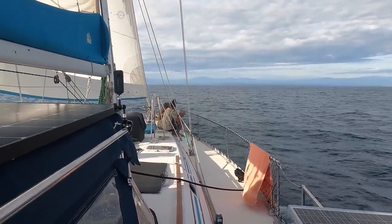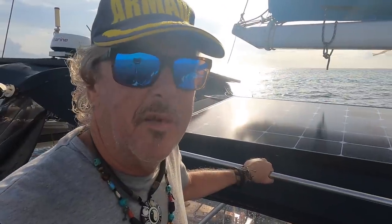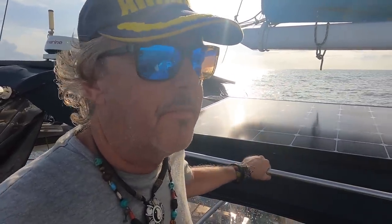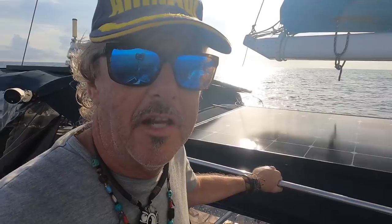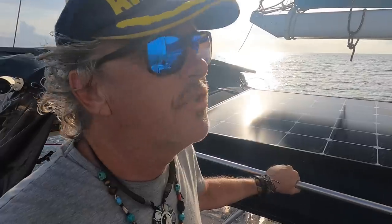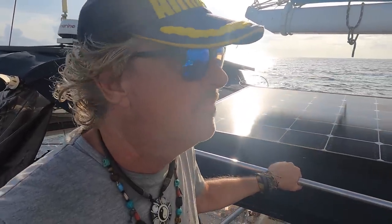Land ho. It is a beautiful morning. It's about 8:30, somewhere around there, and we're about 10-11 miles from shore. So we got a perfect nice breeze just guiding us in, and we should be there, I'd say, by lunchtime, probably anchored in Bocas del Toro.